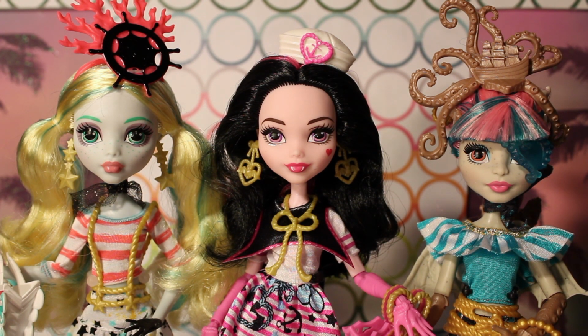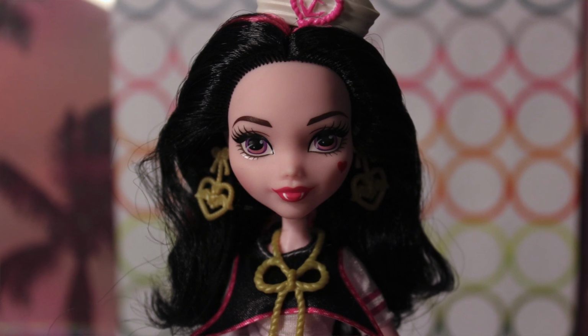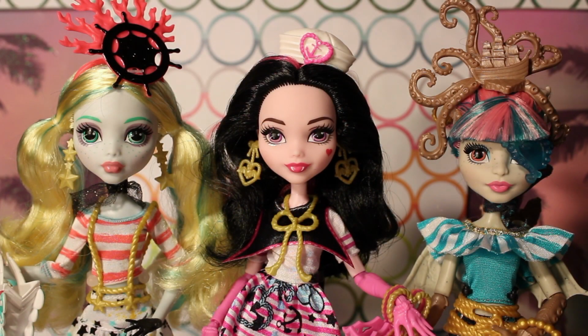Lagoona is beautiful. She's definitely my favorite. She has that sweet new face, and I love her little pigtails. Draculaura is really lovely in person as well. I would highly recommend Lagoona and Draculaura. They're definitely must-haves, I would say.